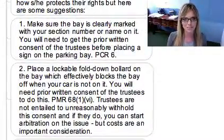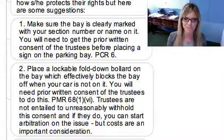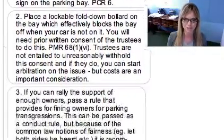Number 2. Place a lockable fold-down bollard on the bay which effectively blocks the bay when your car is not on it. You will need prior written consent of the trustees to do this in terms of Prescribed Management Rule 68(1)(6). Trustees are not entitled to unreasonably withhold this consent, and if they do, you can start arbitration on the issue, but the costs are an important consideration.